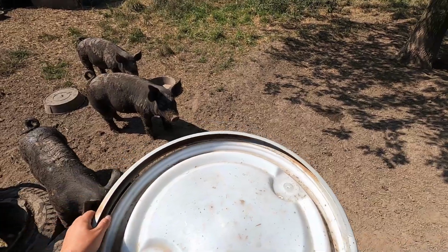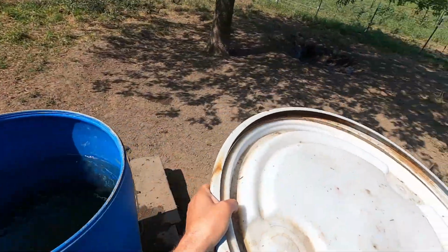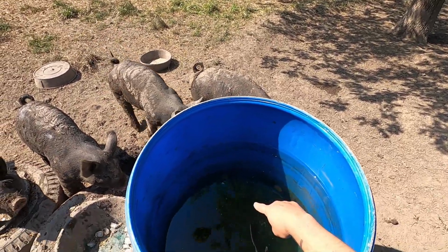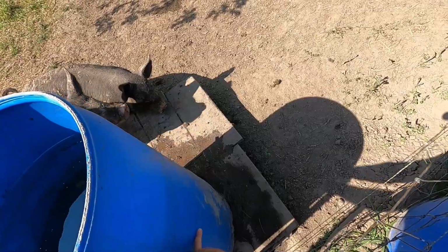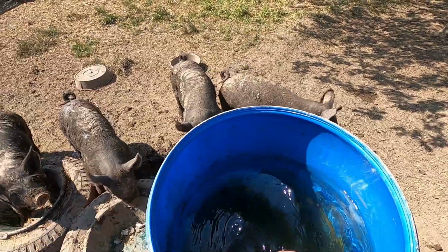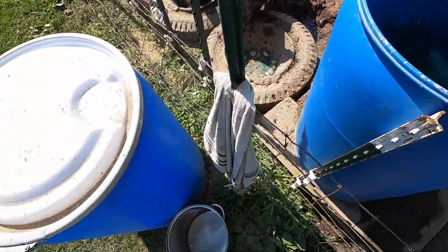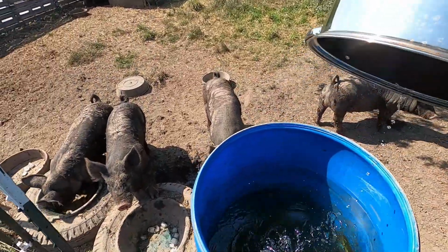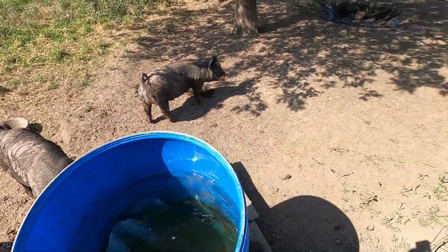Now their water is actually in this barrel here. And you can see we keep it full. I try not to let it get less than half full. Especially in the summer like this. Now, if it does get too hot in the barrel, we can always add some ice or ice water into this water barrel to help cool it down.